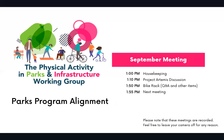And then with this meeting here, it's kind of an open format and open discussion. What we're going to be talking about is a grant that the Kansas City Parks and Recreation Department was awarded from the Health Forward Foundation. We'll discuss that for about 40 minutes, and then we'll do a bike rack session where we can just have an open discussion about anything, any other questions, comments, or concerns, and then we'll wrap it up with what we're doing with future meetings, when our next meeting will be.